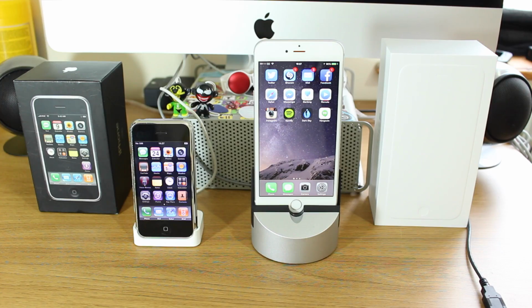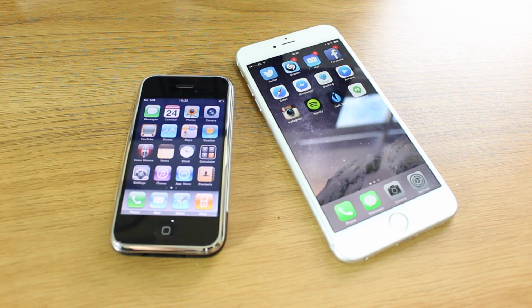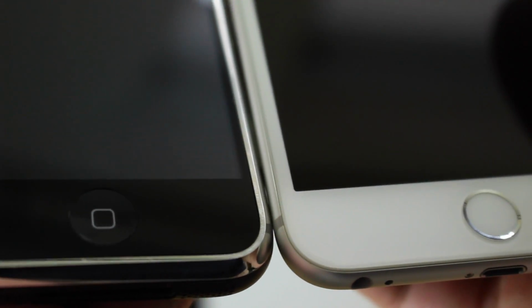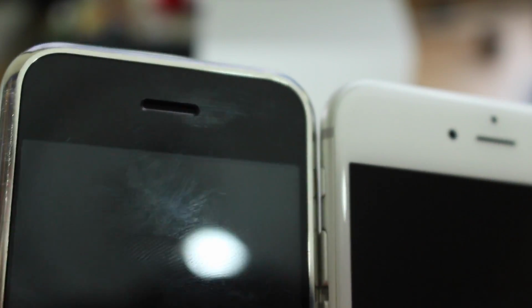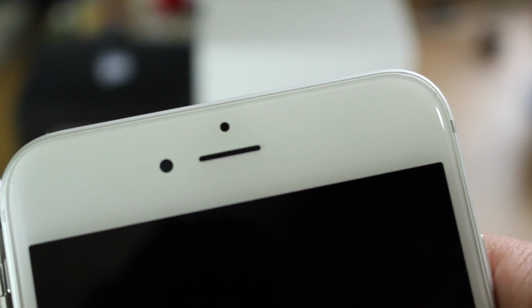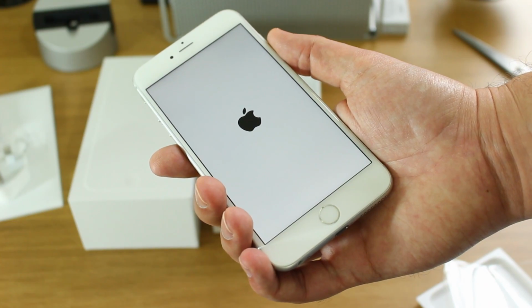But the obvious question here is how much has changed since the original iPhone? And the answer is a lot. Now if we look at design first, the front panel is immediately recognizable as the iPhone, as it has been on any previous version of the device. It's got the same home button, although the design's slightly changed and they've put Touch ID in it now, the same thick bezels on the top and the bottom, and the same thin frame around the edges. You look at it and you know it's an iPhone.